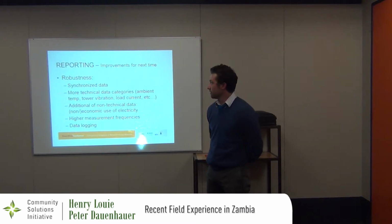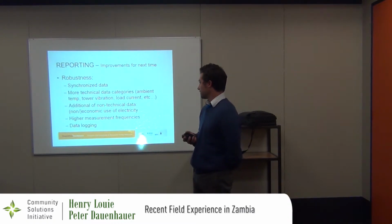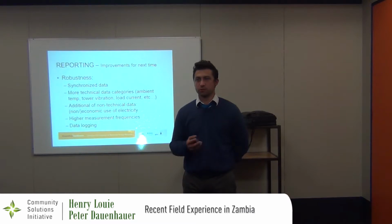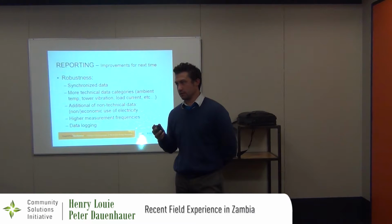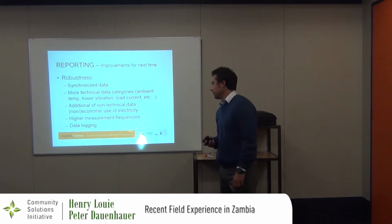So, improvements for next time: robustness. Let's have synchronized data and more technical data categories. What's the ambient temperature? Is there any tire vibration? What's the load current, for example? If there's any way to incorporate non-technical data, what I'd like to know is how is he using that energy to start a business, do more charging, make money? How are his kids using that energy to study more, or things like this?